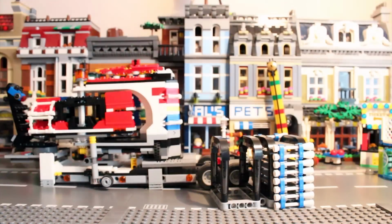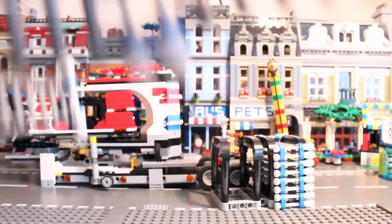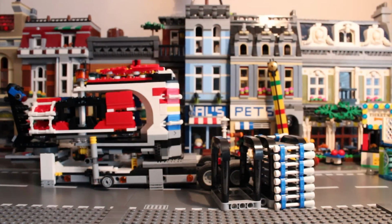Okay, now if I do this... Oh, let's do it the way I actually shine the light on it. Do this, you can see... Ooh, glowing in the dark. And so this is just a way of storing them.